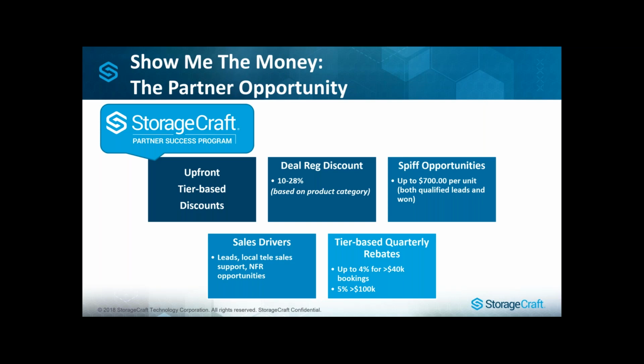So again, we spend a lot of time crafting our program in a way that brings huge value to partners who make the decision to lead with StorageCraft when it comes to data management, data protection. And our goal is to bring a suite of products that allows you to bring whatever right-fit solution in this category, in data management, data protection, to the end customer that you're working with today and the one you hope to work with tomorrow, while standardizing on one really cool, awesome technology vendor in the category.